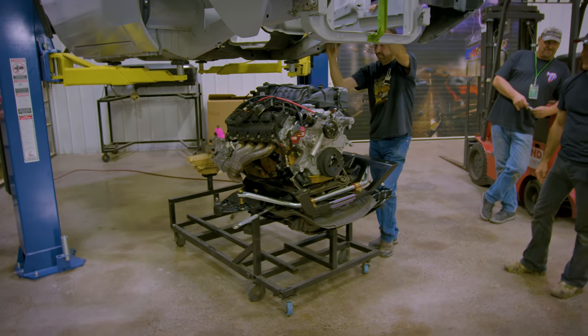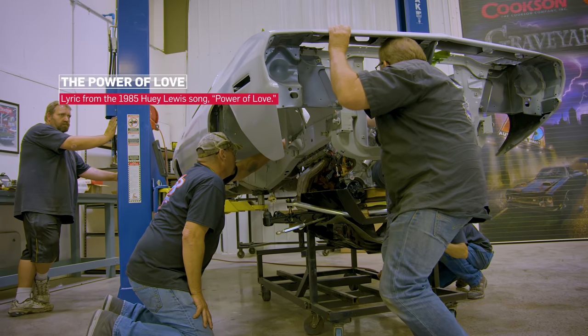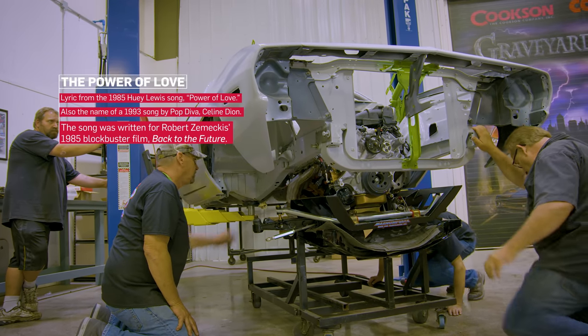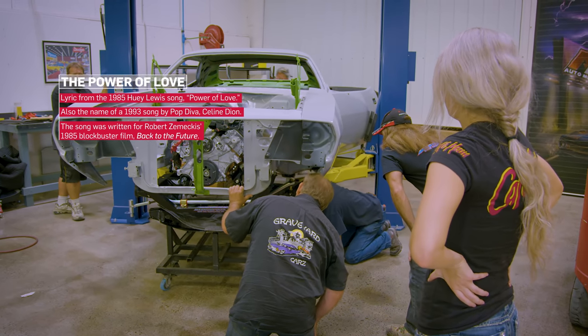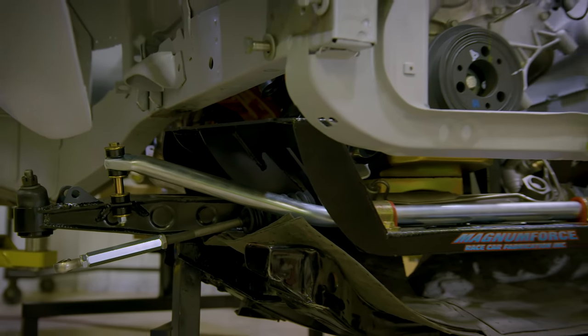Yep. And it's the power of love. Yep, good job, got it. Okay, keep coming. We're looking good so far on the back of the transmission. How you doing on your K-member? Still got a really light. Great. It's almost on that hose. It's going to hit on this hose now. That's right there. That's it. That's as far as you can go for the moment.